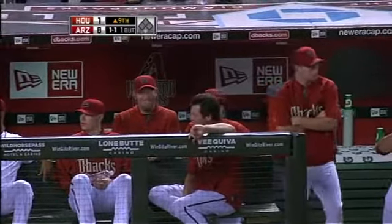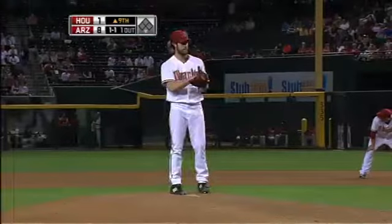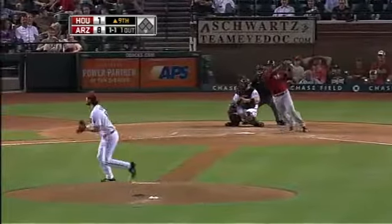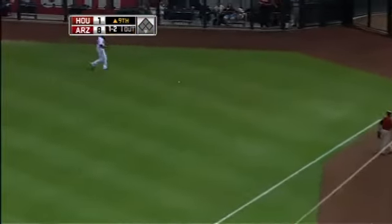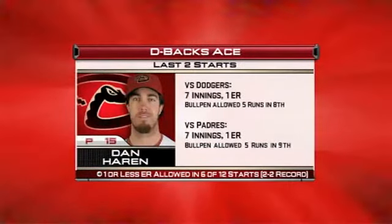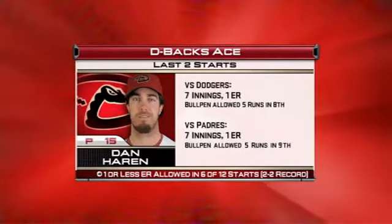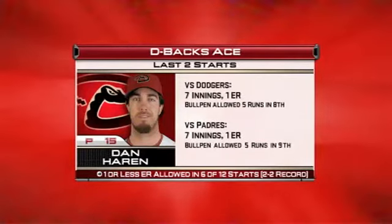He's still bringing it up there, too. 92 miles an hour on that fastball. To the right side. I mean, he has been good literally every time out this year. There's no doubt about it. Every start has been a quality start. He's gone 7 or more, 9 of his last 12. His last two starts, he went 7. He gave up one run. The bullpen has struggled. Tonight, he gives the bullpen a break.